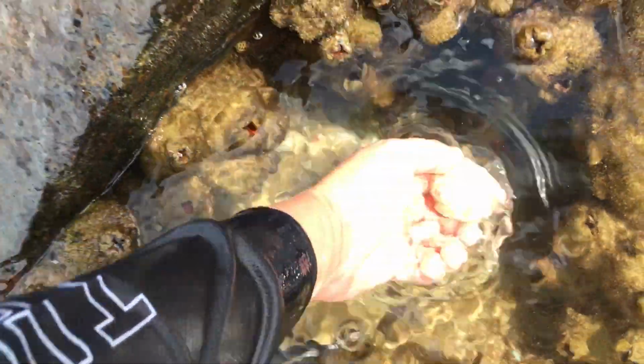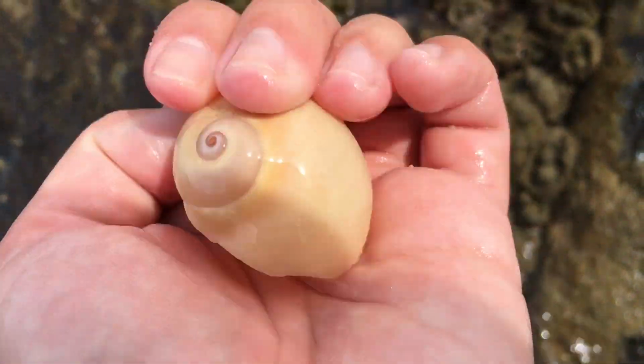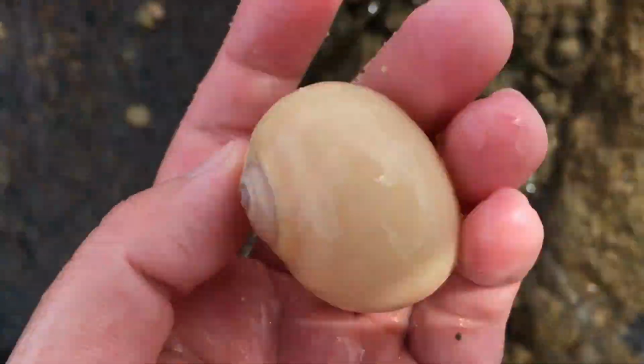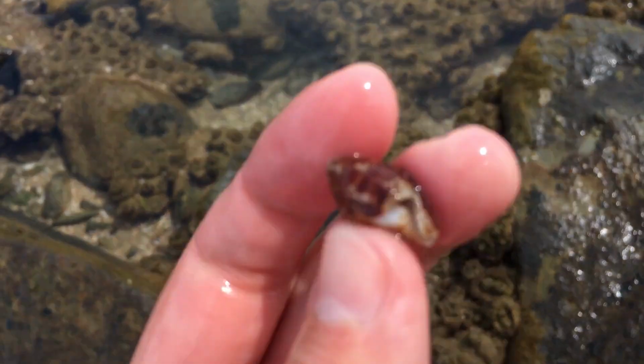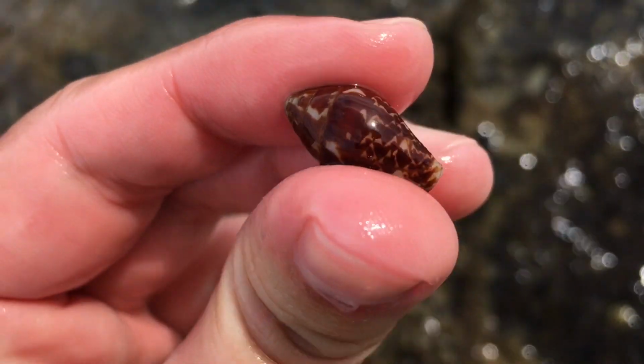I just saw a very nice moon snail. Yep, seems unoccupied. Wow, that's a decent size. Very nice cream color on it. And I think I just saw a pop of color next to it. Let's grab that one out if I can. There we go. Oh, it's a bit broken, but it's a telescoped dove shell.